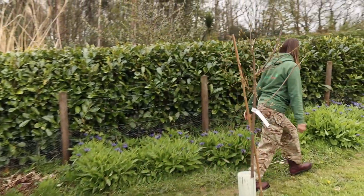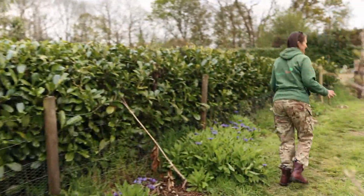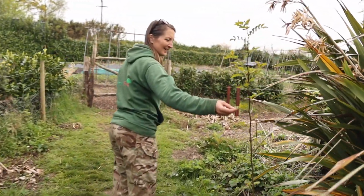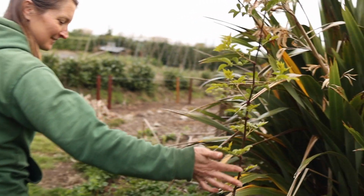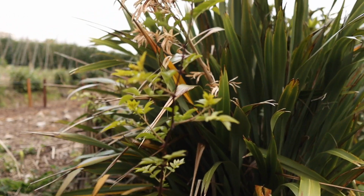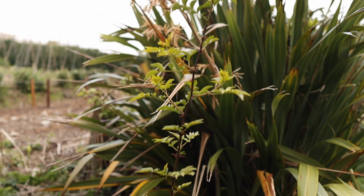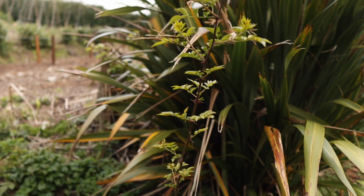But yeah, everything in the food forest is just really coming to life. This little Szechuan pepper tree is looking amazing. This is really starting to take hold now. We have got another one that we've got to plant because we lost the original second one that we had in.